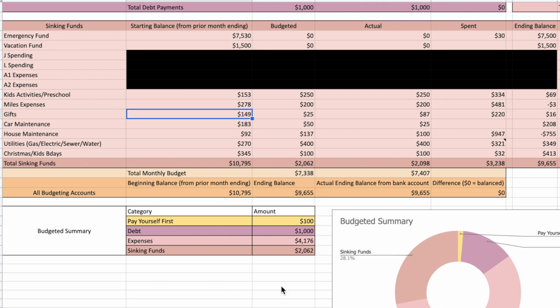Next, for gifts, we started out with $149. I had only budgeted to put $25 because I didn't think we were going to have many gifts this month, but we do have some gifts that we needed for September that I decided to purchase in advance. So I ended up putting $87 into this fund. We spent $220 and that left us with $16 at the end of the month.